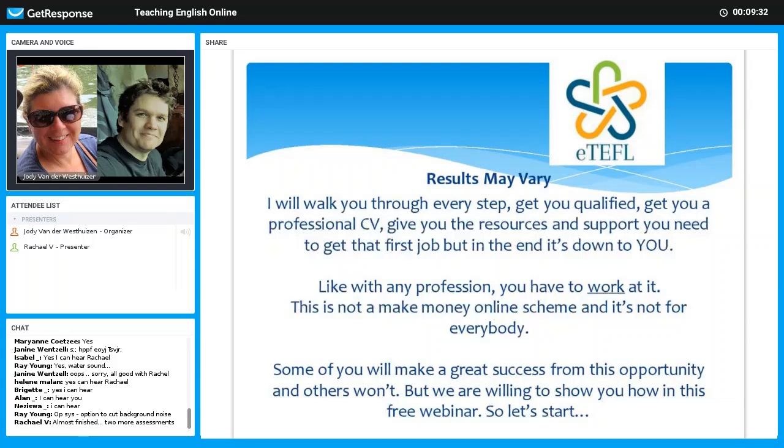Before we continue, though, we're going to walk you through every step. We'll get you qualified, get you a professional CV, we'll give you the resources, we'll give you the support, we'll give you everything that you need to get that first job. But in the end, it's down to you. Like with any profession, you have to work at it. This is not a make money online scheme, and it's not for everybody. Some of you will make great success from this opportunity and others won't, but we're willing here to show you on this webinar how to do it.